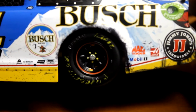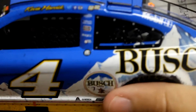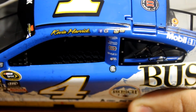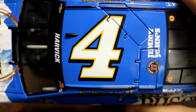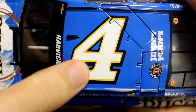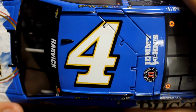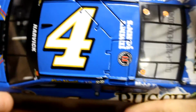There you get a good look at the left rear. My bad, getting ahead of myself. One cool thing to note: you got the little Brian Clausen decal there, which is pretty cool. So they got that on there. And so onto the top. I don't know how well you can see it on the video, but got a little bit of stuff there on the 4 car. You can see the 4 to the number. And of course, roof flaps function.